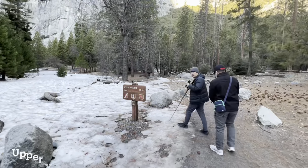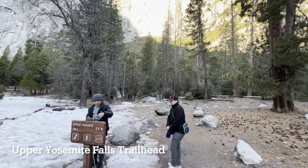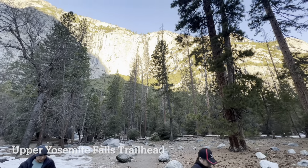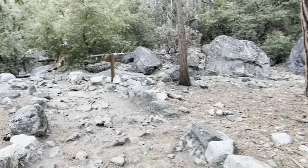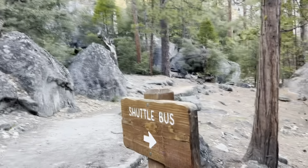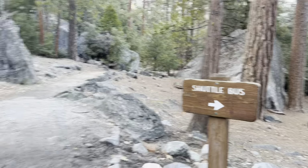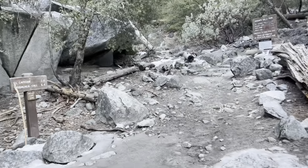The Yosemite Falls Trailhead is located along the Valley Loop Trail near Camp 4. The Camp 4 parking area is for campers only, but there's parking at the Yosemite Falls parking area across the street from and just beyond the entrance to Camp 4. The Valley Visitor Shuttle System is currently running on modified schedule and route.